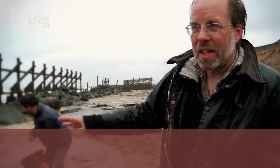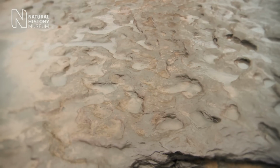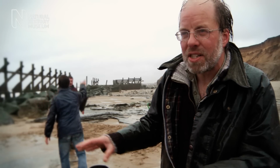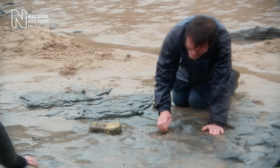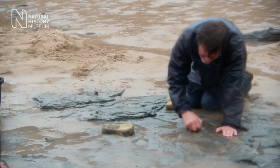Last week, just walking across the beach, we found this surface, and you can see that it's covered in little hollows and depressions. They've been washed out by the sea, very slowly eroding the sediments away and uncovering that surface. So it's a very fragile, very delicate surface. We're wondering whether these are in fact footprints, animal footprints and possibly even human footprints.